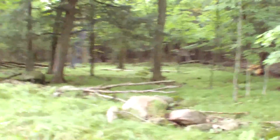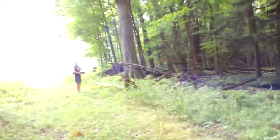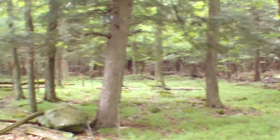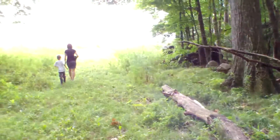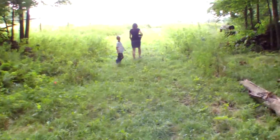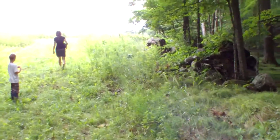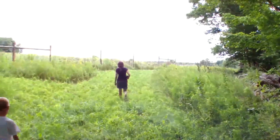So this is state forest land, so there is no camping and no collecting. That's why you're not seeing us pick anything. We are just observing and taking in nature's beauty. It doesn't seem like you need a real big area to find a lot of cool edibles either. We've walked a couple hundred yards away from the truck and there's tons of area left to cover, and we didn't even select all the different ones that we could have. So it's just pretty impressive how much is out there.